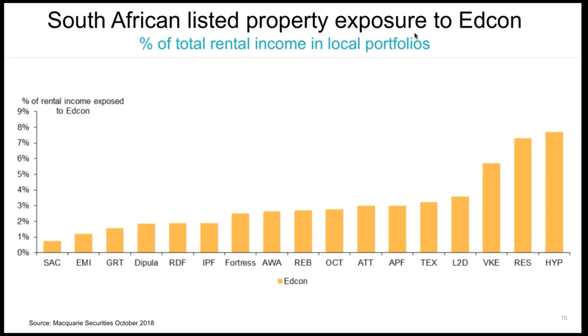On average, Edcon occupies about 6 to 7% of total retail space in South Africa. And of the traditional malls, Edcon is almost 10%. So it does have a ripple effect across most of these markets. And in positioning your portfolio, we try to balance that exposure to Edcon.